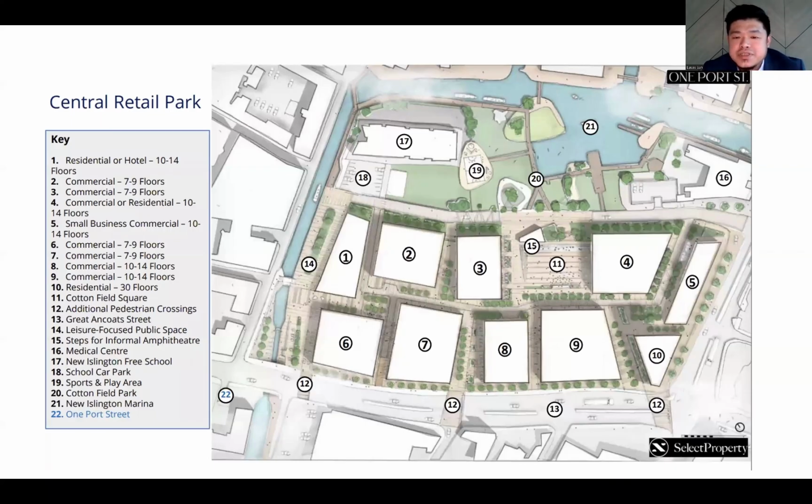And if we look at the Central Retail Park Master Plan now, most of the plots are approved for commercial, but we've also got plots approved for hotel, for medical centers, for leisure public space as well, and as well as for schools. So as you can imagine, when this progresses, it will be a very sustainable blueprint on its own, and how this will truly benefit the growth of One Port Street as well, located just minutes walk from it.